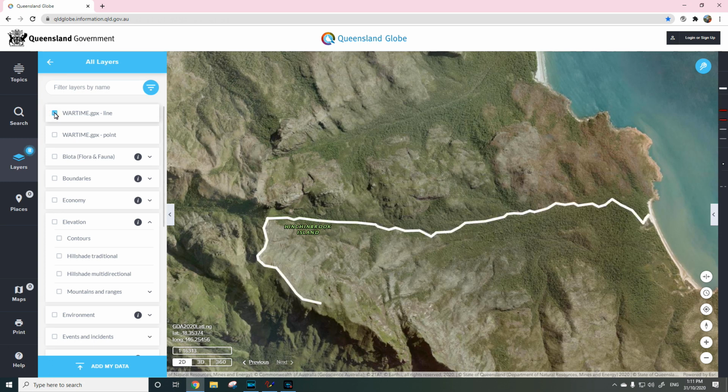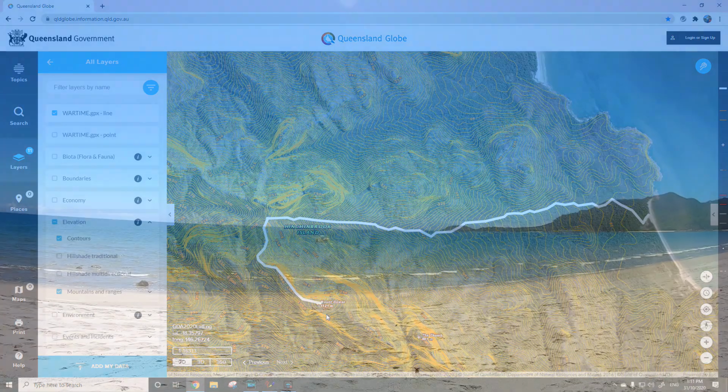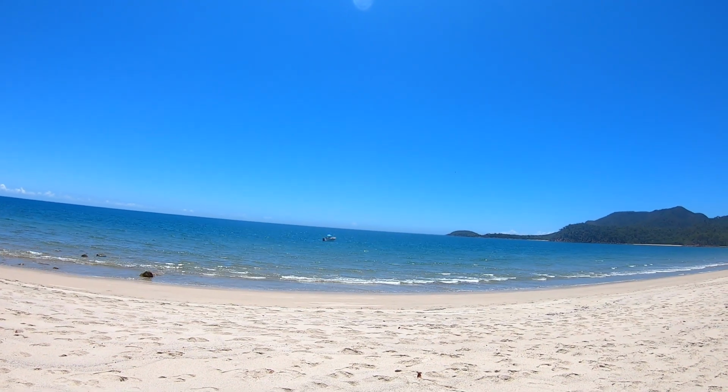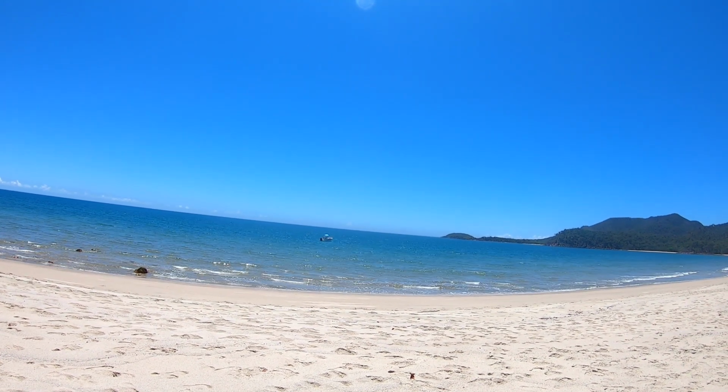I'll take that GPX track I made and pull it into Q-Globe, which is excellent by the way. Pull in the contour lines again. Mount Bowen, 1,121 meters. Boat's still here. Always wonder when I go off if we'll still be there when I get back.